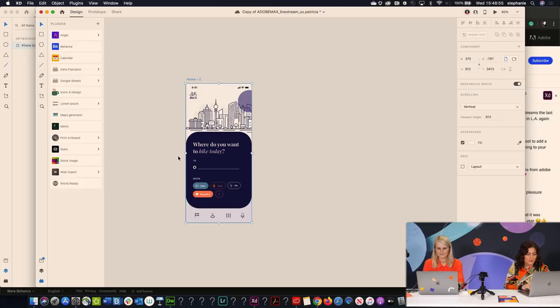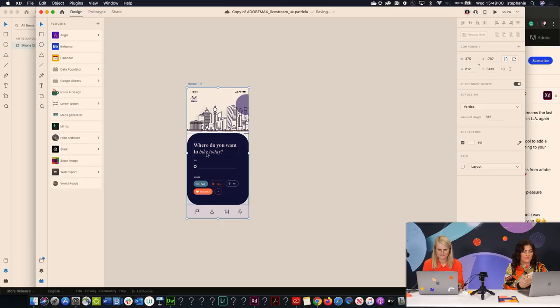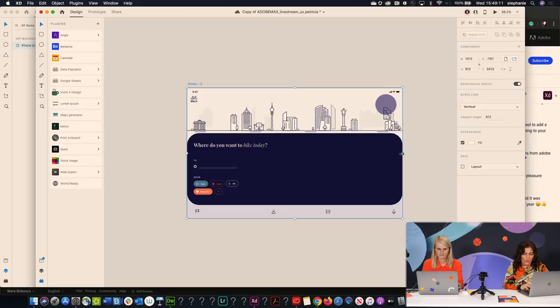So Patricia has designed this mobile app. I'm not into that file at all, but I have to create a web version out of it. What am I going to do? This is going to take me an age. But no, it's not. We have responsive resize. All you do is you switch it on, and I just pull out this artboard to a 1920 size.